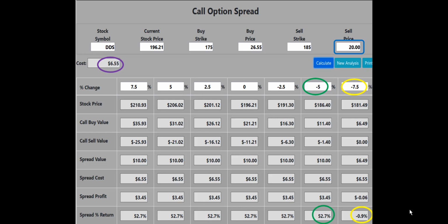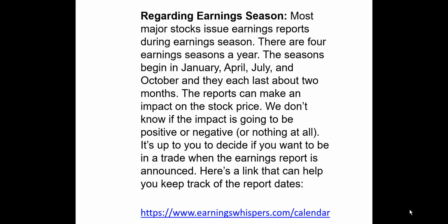Creating the debit spread will allow us to collect a $2,000 cash credit to our brokerage account for the sale of the 185 call. As we said on the previous slide, this reduces the cost of entering the spread to $655. Here's a note regarding earnings reports. The next DDS earnings report is scheduled for November 11.